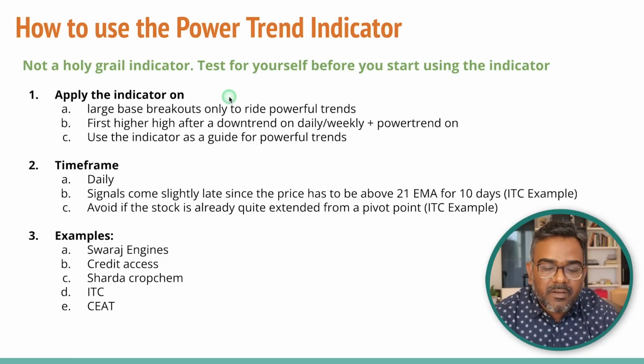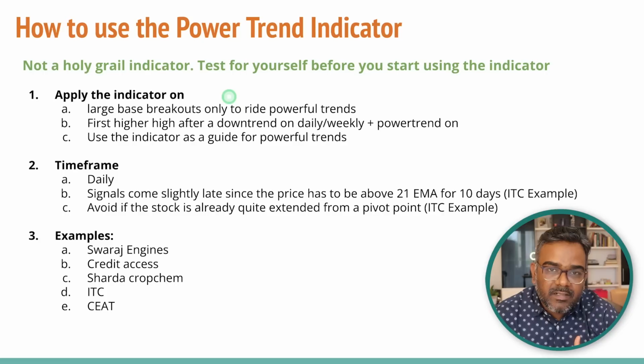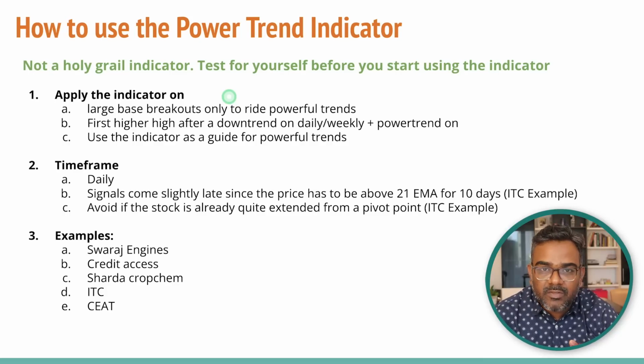Now what is a large base breakout? A large base breakout is when the stock comes out of a long downtrend, at least after 6 months of consolidation or of a downtrend. Now the longer the time period, the better. So if there are 2 stocks and one stock is breaking out of a 6 months downtrend, and another stock is breaking out of a 2-year downtrend, obviously you have to go for the stock which is breaking out of a 2-year downtrend. But if the other stock has better fundamentals, you'll go for that. Now there are multiple ways to do this. I will not get into details, but this is just one way.